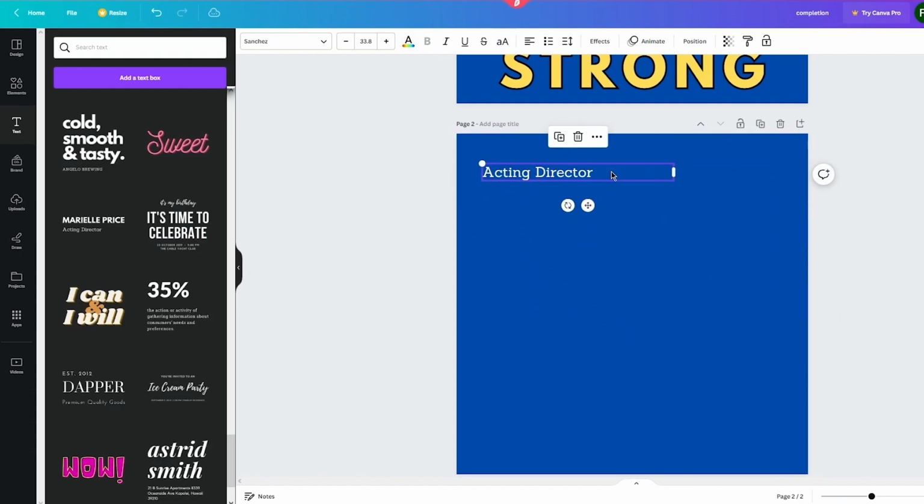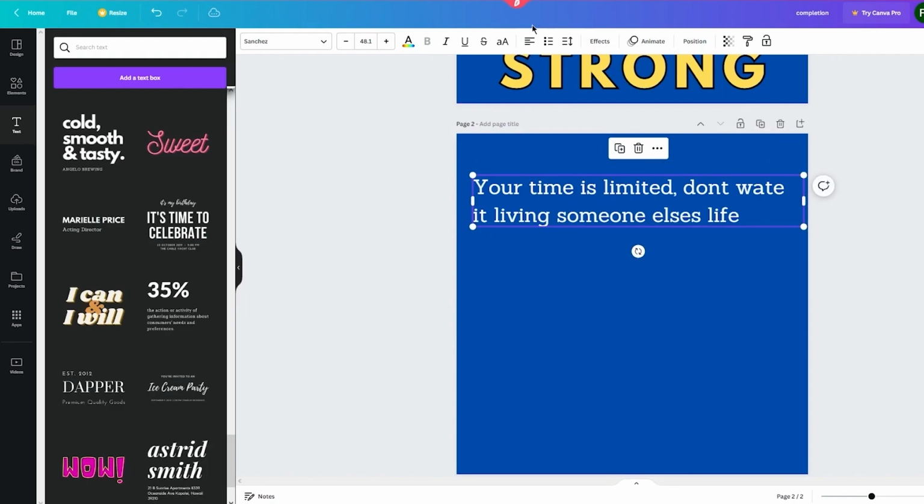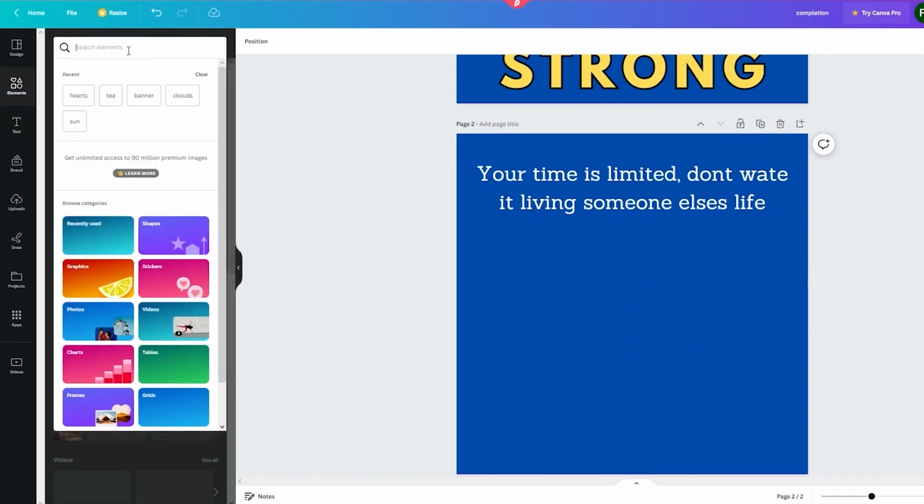So once you have this, let's actually add our quotes. So, we're going to add: your time is limited. Don't waste it living someone else's life. Okay, so you're gonna add that, and once you add this text, we're just gonna make it a bit bigger. Make sure it's centralized. And once you do this, you're obviously gonna add some type of element or character down here.